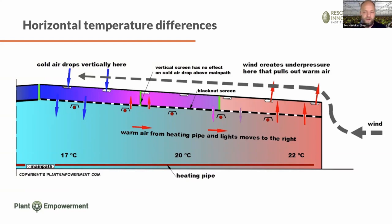So the wind in this case hits the gable, it moves up and it continues, and at that point it creates under pressure, so it takes all the warm air out of the greenhouse. Because of the under pressure above the greenhouse, inside there will also be an under pressure. So this makes sure that inside the greenhouse you get an air movement in the opposite direction of the wind direction, and this again creates an under pressure in the middle of the greenhouse, near the main path, dragging cold air into the greenhouse.